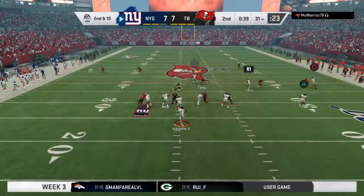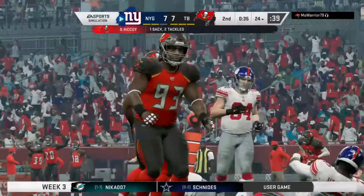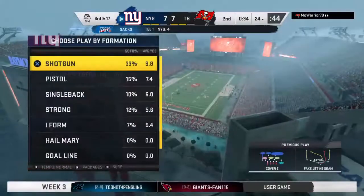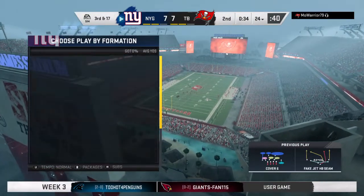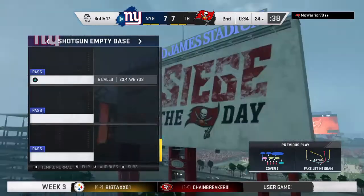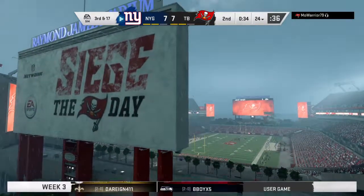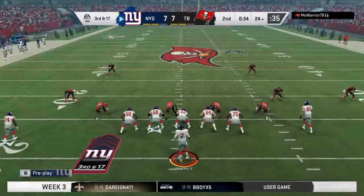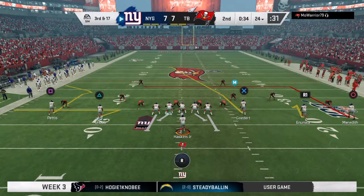2nd and 10. Here's Haskins again. And down he goes. A Buccaneer sack. And a sack by one of the most consistent D linemen in the game, Gerald McCoy. Now the Bucs going to use the first of their timeouts, as the clock will stop with 34 seconds to go before halftime. The Giants on 3rd down, 2 for 5 to this point. This is 3rd and 17.